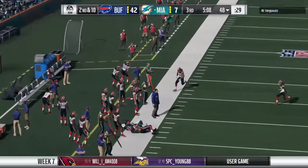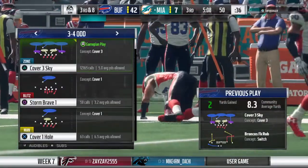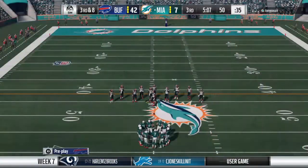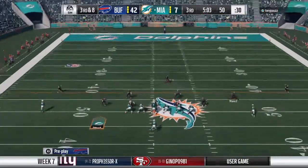Looking left side, and he's got a man. That's Curtis. It'll be a 2-yard gain, and that's going to lead to a 3rd down. I know most of the time when the ball's in the air, you're thinking wide receiver, tight end, but running backs, they can be a big part of any passing offense nowadays.